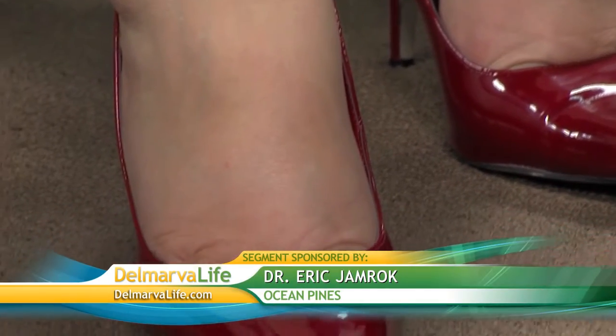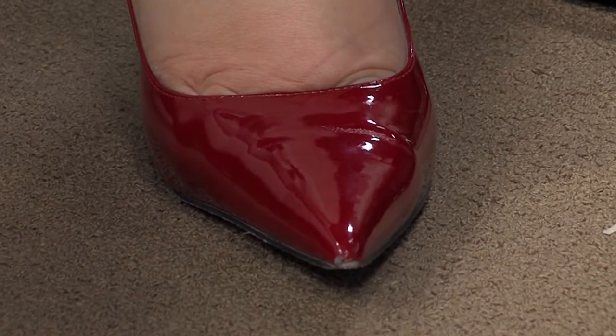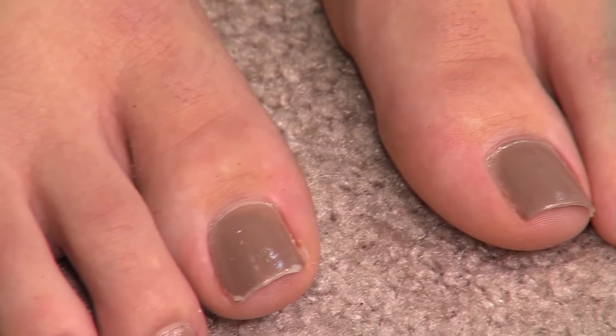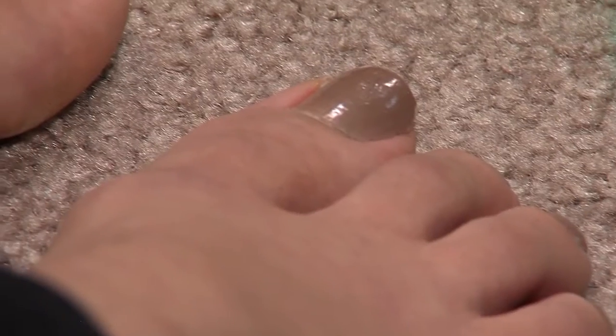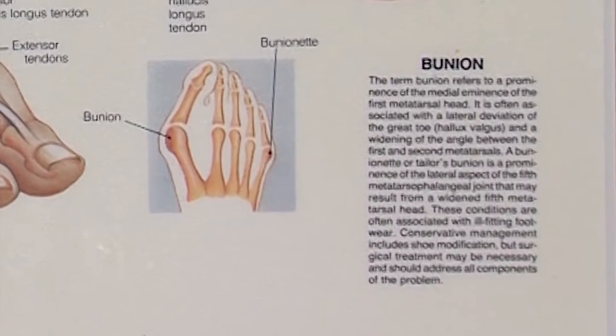Dr. Jamrock says women's high-heeled shoes, especially the pointed toe ones, also exacerbate other problems like ingrown toenails, calluses, and neuroma foot pain, which is caused by the swelling of a small nerve between the toes. If you have a tendency towards ingrown toenails, you wear a tighter shoe, it's going to put pressure on the big toenail. And speaking of big toes, bunions are common among women.